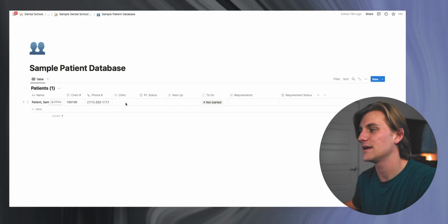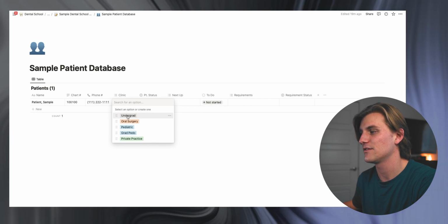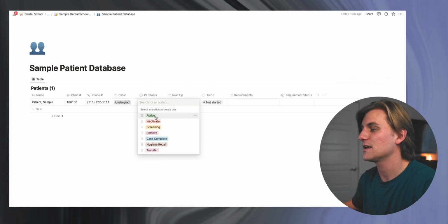I'll add their phone number in. I then go to the clinic, which is just a simple drop down, and it's usually undergrad. Just click that. Patient status. So right here, if they're an active patient that I'm seeing, they'll be active.